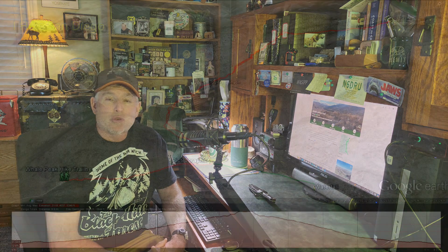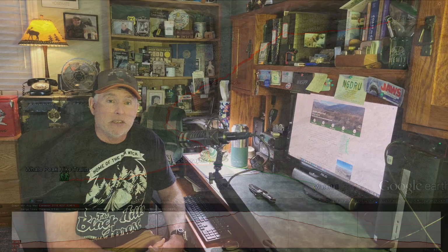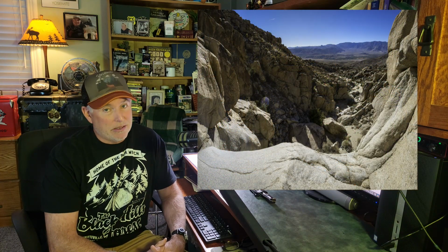I only ran into one group of hikers, just a few hundred feet from the summit, and what I discovered after talking to them was they had come up from a different route. They had taken the trail from the Pictograph Trail down on the west side of Smuggler's Canyon. They had gone up Smuggler's Canyon. And even though I complained that my hike was 5 miles, their hike was 10. And probably had a hell of a lot more elevation gain than mine.